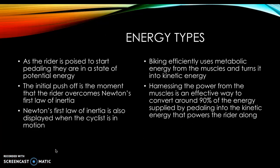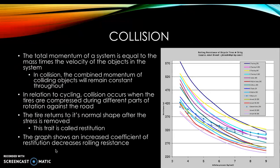Looking at energy and collision. As we start moving, as we go from 0, where we have no kinetic energy and all potential energy, depending on if we're on a hill, or also including our metabolic energy stores, once we start moving, that starts to translate into kinetic energy. The bike is not a perfect mechanical system, so it's not perfectly efficient, so we only get about 90% of the energy that we put into the bike to come out, but still relatively efficient.